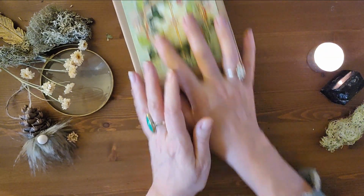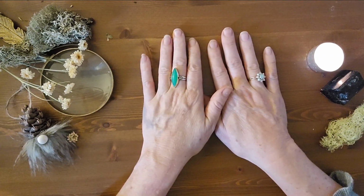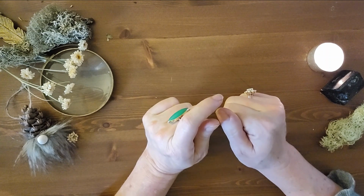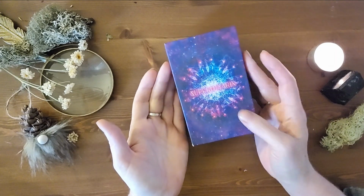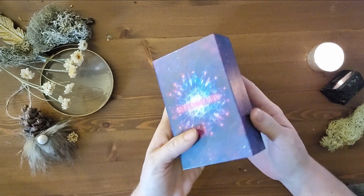Okay, so that was my scarf. Mittens, your travel deck for reading on the go, is the last prompt that Kelly had, but I have one more prompt after this. So you guys, this is the deck that I have in my purse. I'm not going to take it out again. It's the Super Lunaris deck. I take it with me everywhere I go. I got to have it on hand.